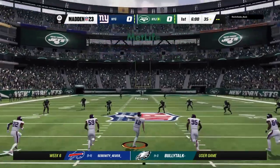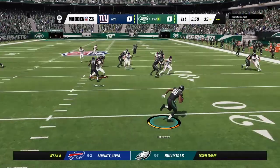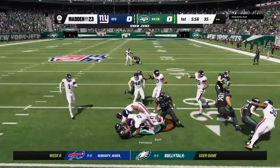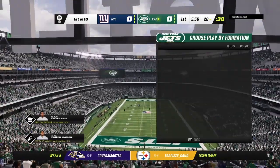Weeks of the NFL season, and we are underway on EA Sports. Pulls it in at the 13. And he's up across the 25 and down at the 28.